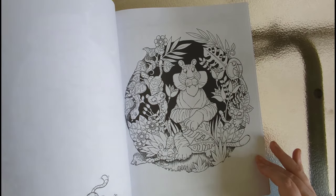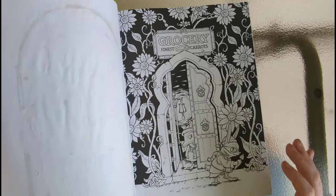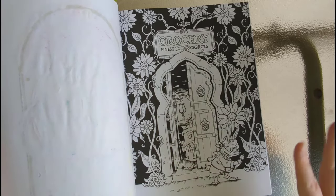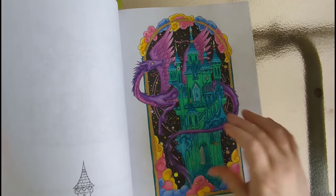Maybe I could tackle one of these black background ones. This one would be really cool. One with a lot of black background, so that maybe it won't take as long and it'd be more doable. Now I have colored this one in here. This is the black background version.